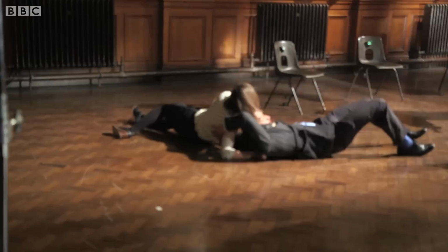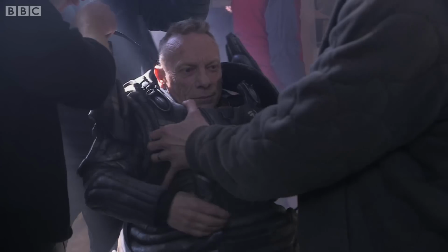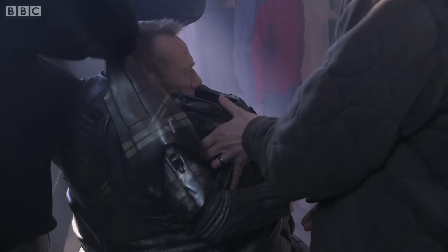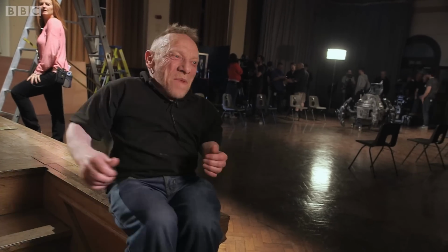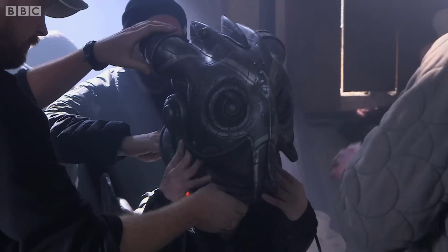But this killer robot isn't all machine. There's someone inside operating the top half. "I'm basically sitting crouched inside. So if they want it left or right, I've got to, and you go and scream that way, scream right that way." Some of you at home may recognise this veteran of Doctor Who from past episodes.